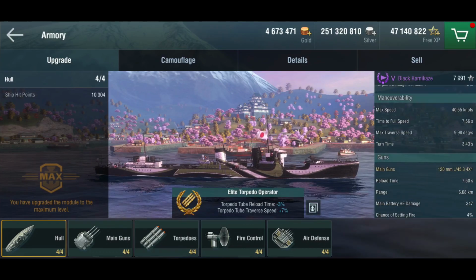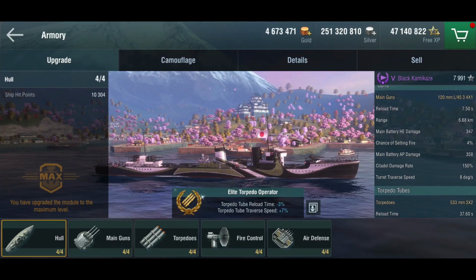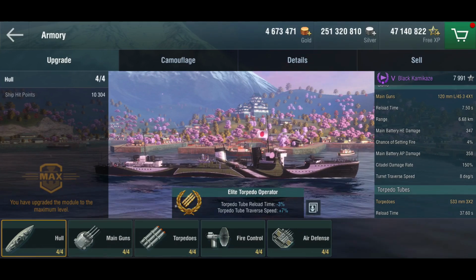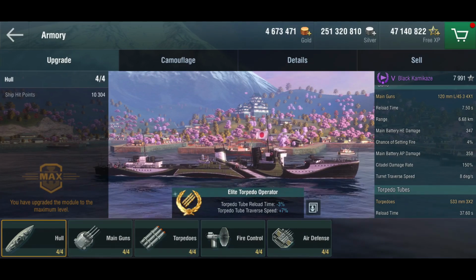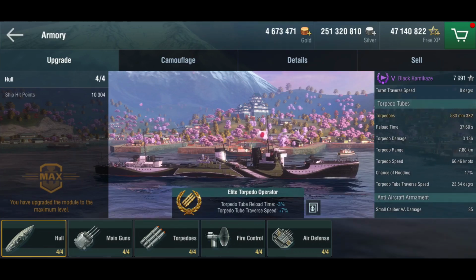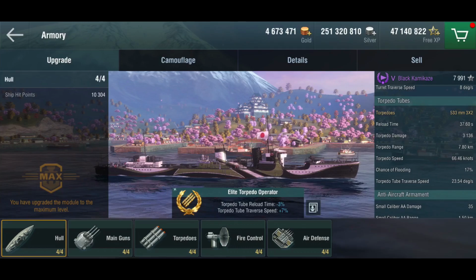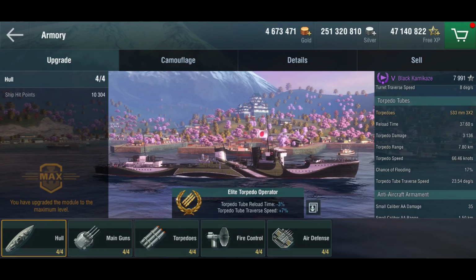So she can have some somewhat interesting angles, but in return, also her forward angles aren't the greatest all the time. So what do we have in torpedoes? 3,000 damage, 7.8 kilometer run, and 66 knots torpedo speed, which really isn't all that terrible.